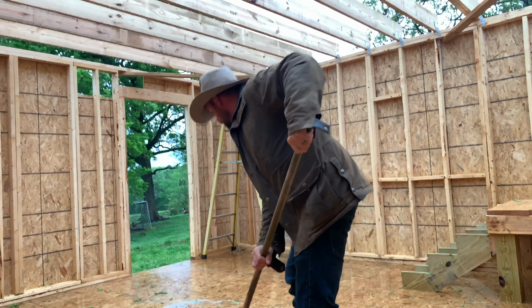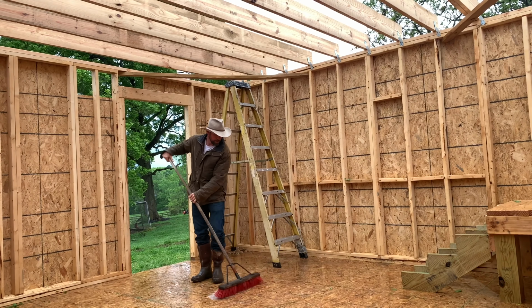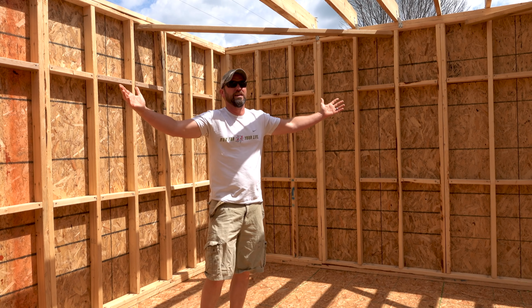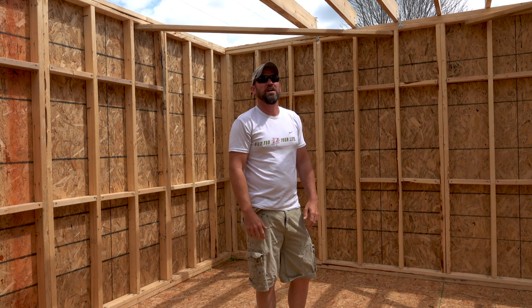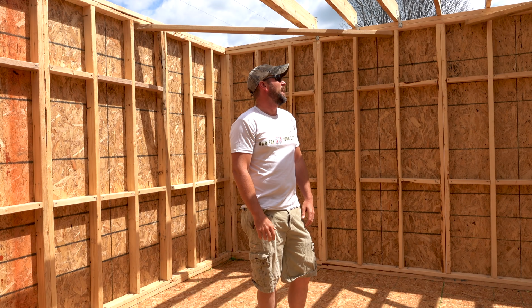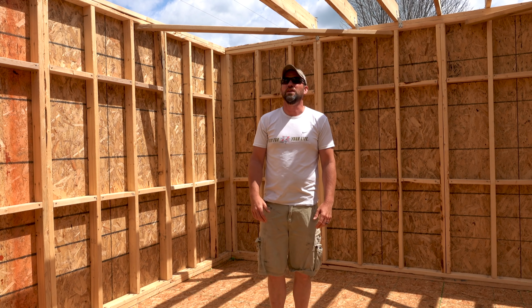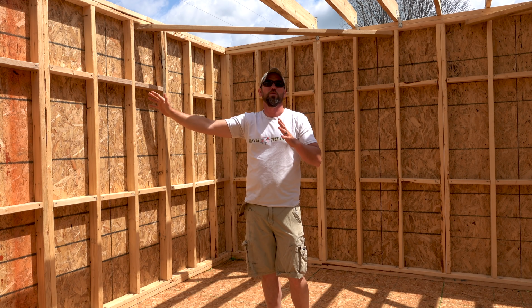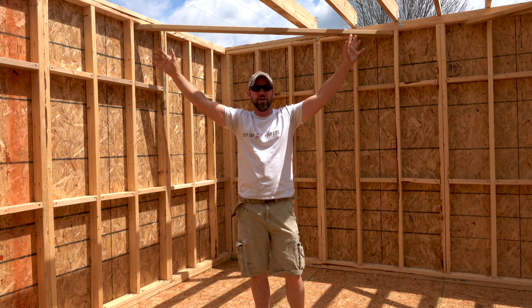We made it through some 70 mile an hour gusts and a few tornadoes in the area, and voila, it's doing fine. In fact, I don't think this building really even budged. So today I'm going to continue on to my next step, which will be building the stairs. And once I have the stairs in place, it'll make it a lot easier for me to get up there and start working on my ceiling.